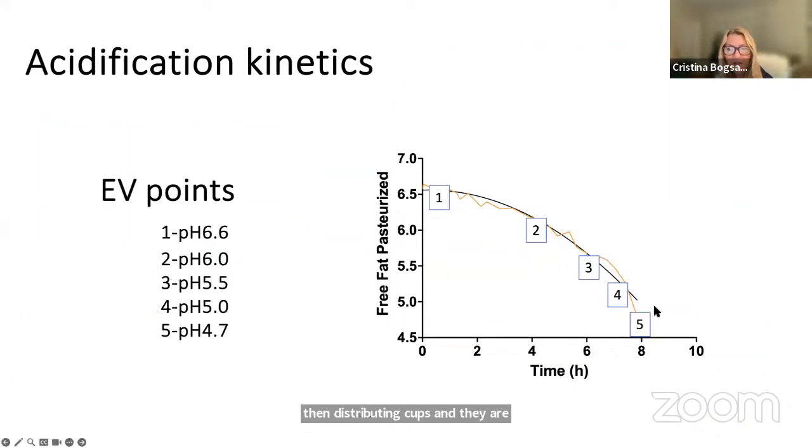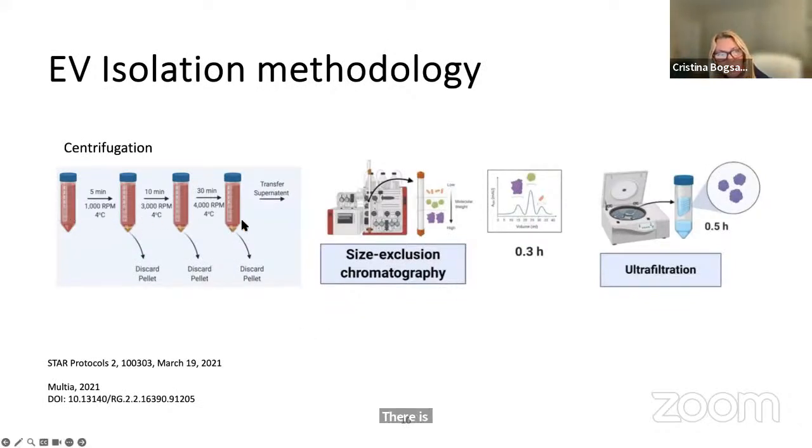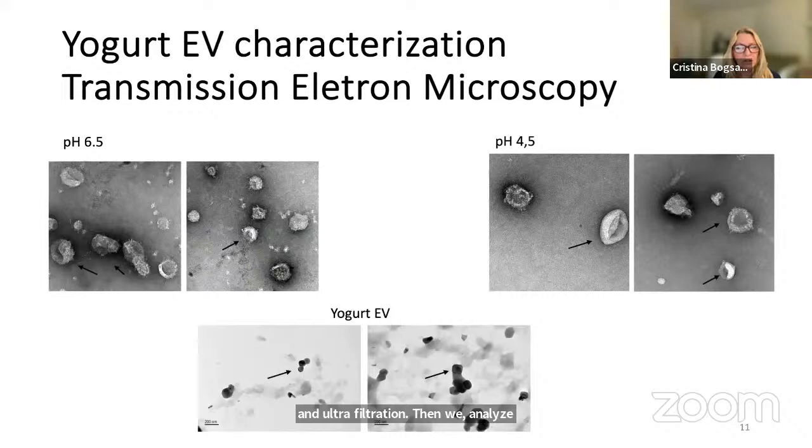We checked five different points to analyze these extracellular vesicles: the first point, when we inoculate the bacteria, and when the milk reaches pH 6, 5.5, 5, and 4.7. These are our five checkpoints. The isolation methodology used was differential centrifugation, followed by size exclusion chromatography and ultrafiltration. Then we analyzed these extracellular vesicles.